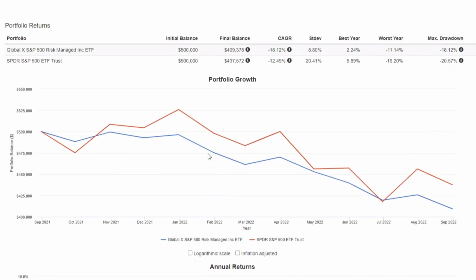Let's analyze the portfolio. If you were to be pulling out the dividends and paying yourself with $500,000, XRMI versus SPY, you can see that SPY would have overtaken XRMI as you would be paying yourself those dividends. So the price CAGR, cumulative annual growth rate, your XRMI portfolio balance would have been reduced around 18% over the course of the year, to $409,000, and SPY's $500,000 balance would have been reduced to about $437,000.